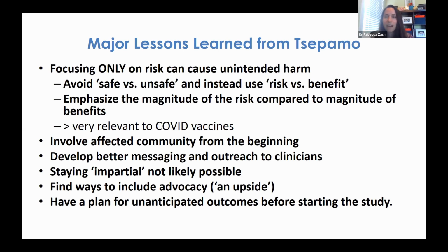And this has become very clear, not only relating to birth defects, but relating to all sorts of medical interventions. And when we do a lot of work now around COVID vaccines, I find myself thinking back to these same principles. Then the other things that I think are very important, as I mentioned earlier, are to involve affected communities from the very beginning. I think we could have better anticipated some of what would have happened if we had those voices in at the very beginning. Develop better messaging and outreach to clinicians and not just policymakers, as the clinicians are the real ones who have to make these decisions in real time.